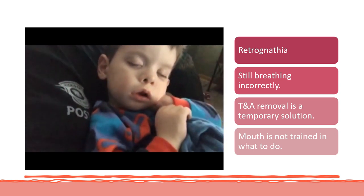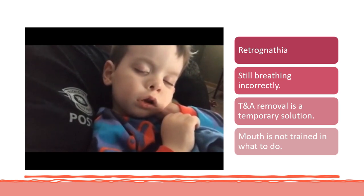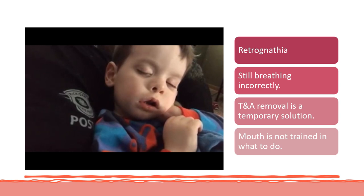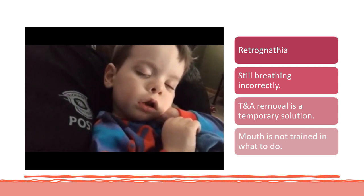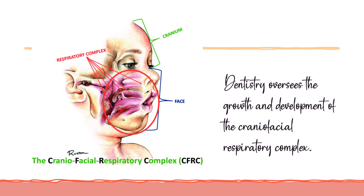But notice the mandible is still retruded, and that could resolve a little bit. Still breathing through his mouth. We know that tonsil and adenoid removal is temporary, but he probably grew 3 inches that first couple of months. Kids really thrive after that surgery. However, it is not lasting.